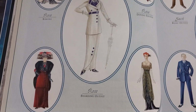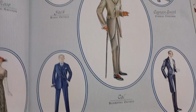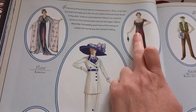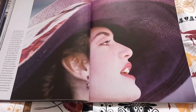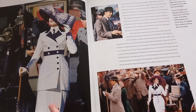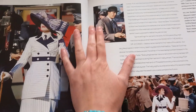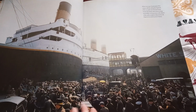And this is all like the Titanic style Edwardian clothing. So this and this, they're actually selling replicas on Etsy. I love that picture. She was 22, I believe, Kate Winslet, when she was in Titanic. And that's Titanic in Southampton.